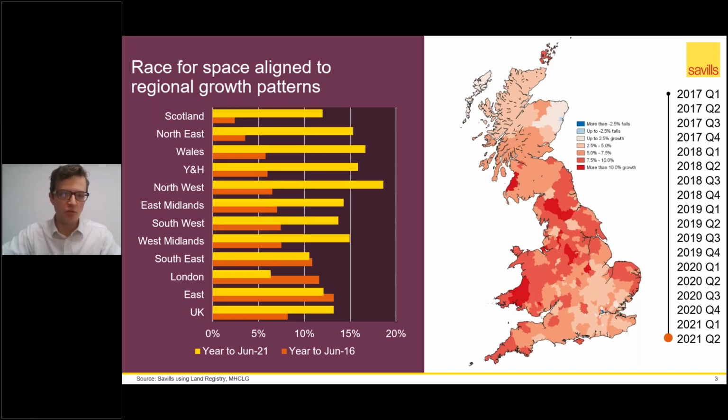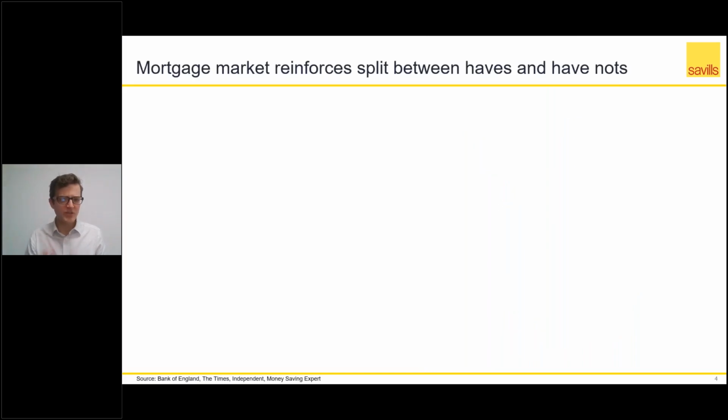In particular, the Northwest, where price growth has been in excess of 18%, and indeed in Wales, where we've seen very fast levels of growth there. We are still seeing growth in London, just to a much lower, much more limited extent than we've seen across the rest of the country, reflecting there the difference in affordability levels in those different regions. And it's not just geography that's defined a split in the housing market.